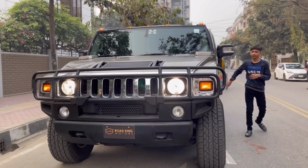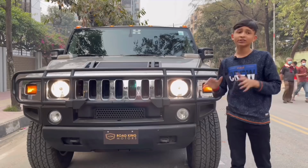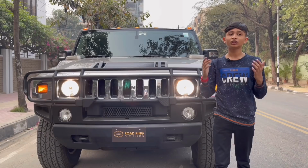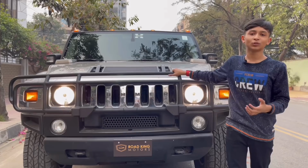So these are the headlights of the Hummer H2. You could see, because this is an OG car, in the newer generation we have LEDs, but this is an older generation car. It's a 2000s car. It's a beast off-roader. But Hummer got discontinued and GMC bought Hummer and they're bringing an EV Hummer. But we like the petrol one better, obviously. You have the hazards over here and the same on the other side.